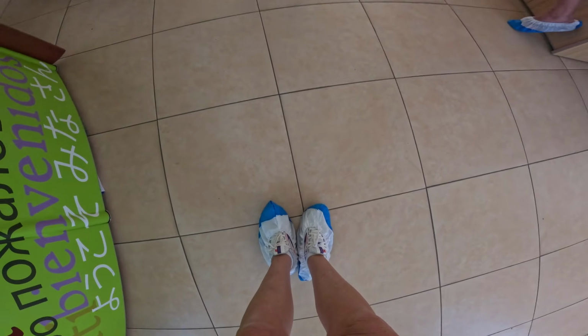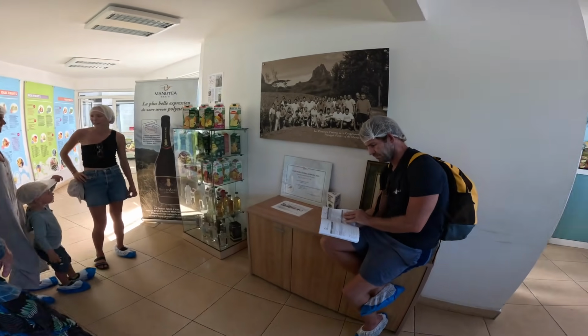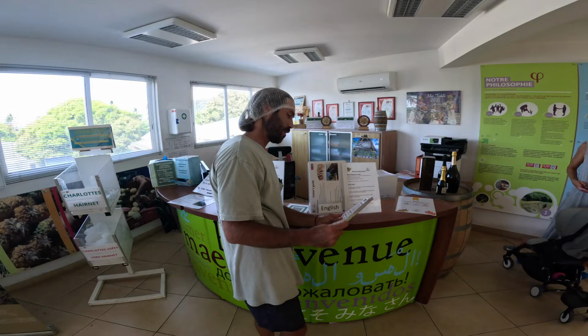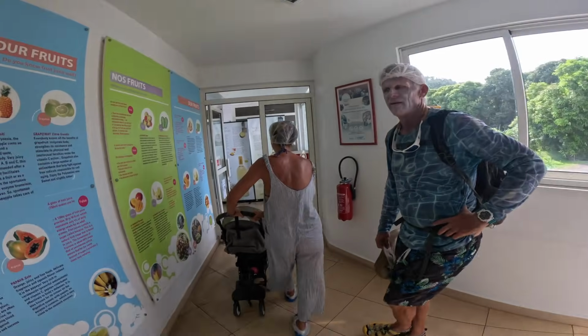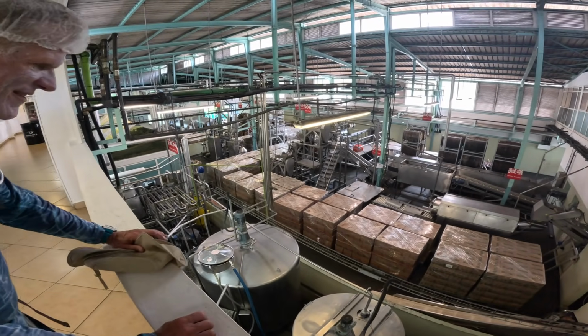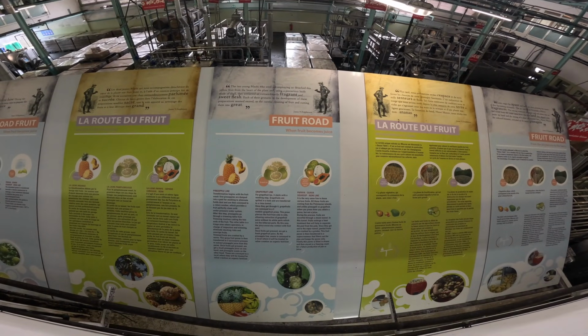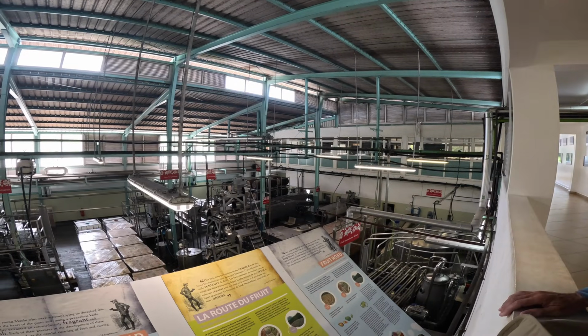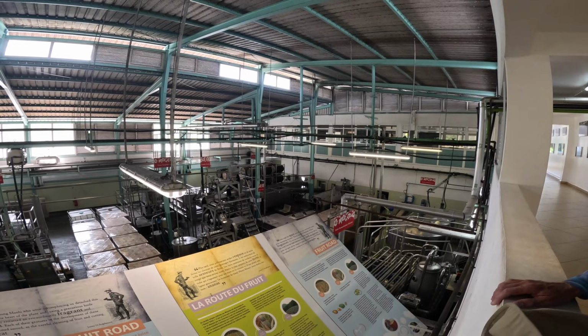Boy, it's been a while since I've had a hairnet. They juice, but there's not much fruit. My favorite is the tropical. Welcome to Juice de Fruits de Moorea and Manutea Tahiti companies. Established in the 80s, they manufacture fruit juices, rums, pineapple wines, fruit punch, liqueurs, and jams. And the finest hairnets. We're looking at three lines. There's the papaya guava line, the grapefruit line, and the pineapple line.